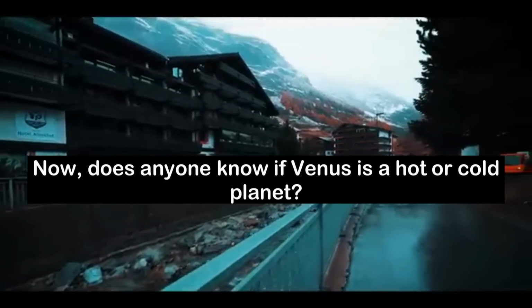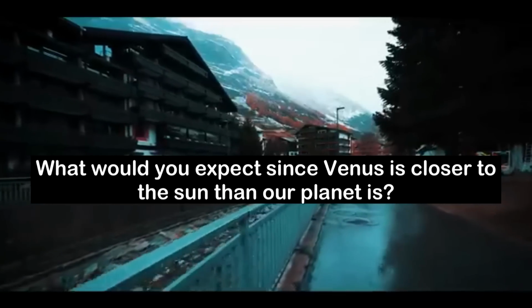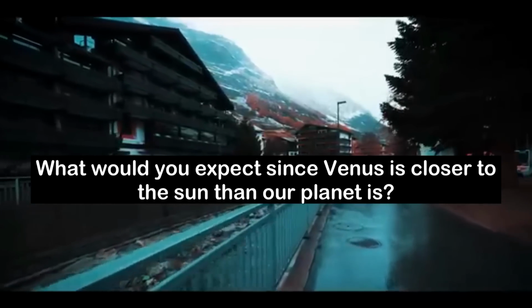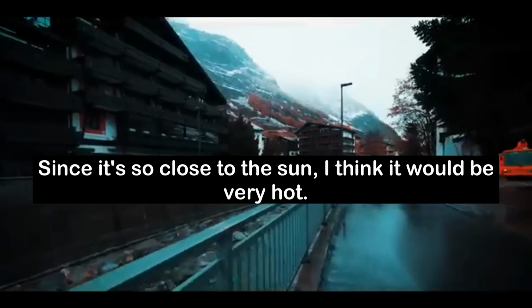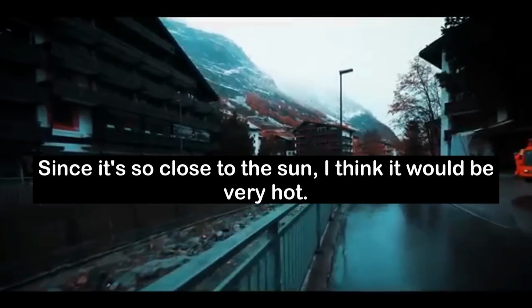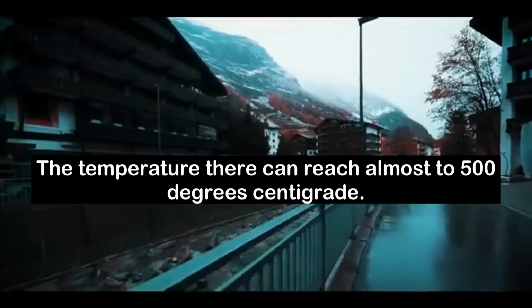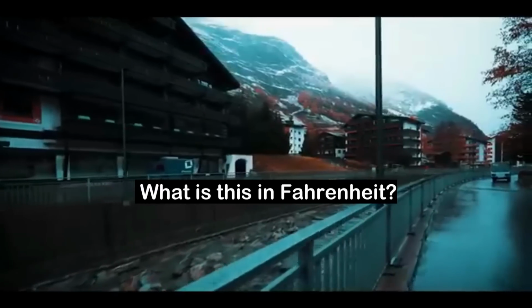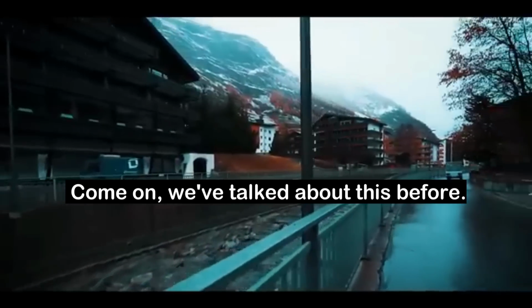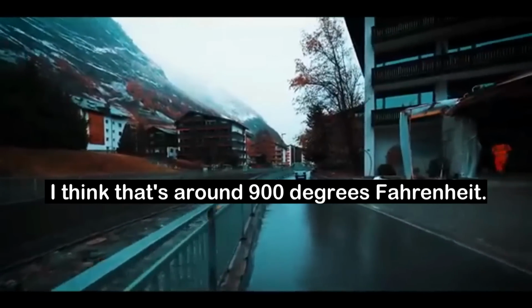Now, does anyone know if Venus is a hot or cold planet? What would you expect, since Venus is closer to the sun than our planet is? Since it's so close to the sun, I think it would be very hot. And it is. The temperature there can reach almost to 500 degrees centigrade. What is this in Fahrenheit? Anyone? Come on, we've talked about this before. I think that's around 900 degrees Fahrenheit.